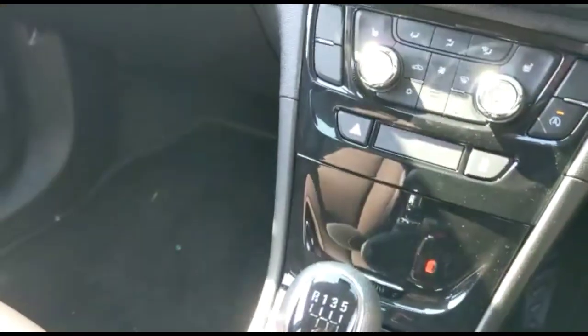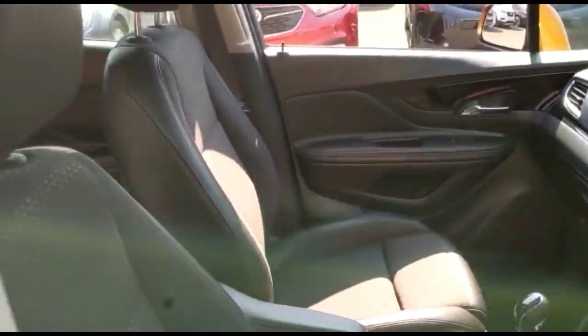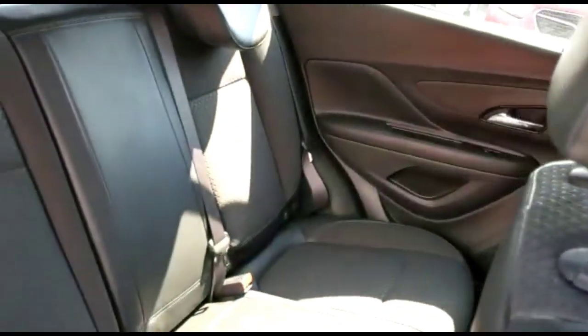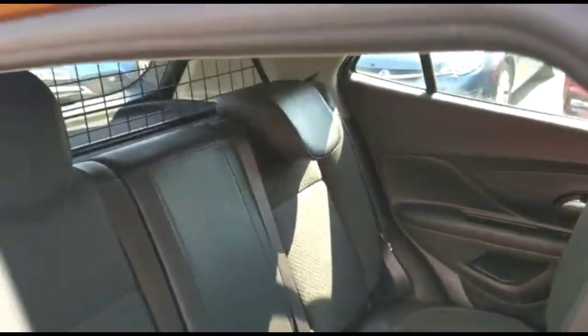A 6-speed manual gearbox. Sport style front seats. Look inside the rear, it's grey half leather with rear ISOFIX provision and individual headrests.